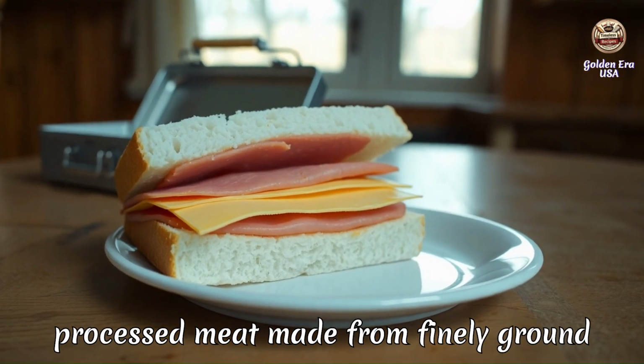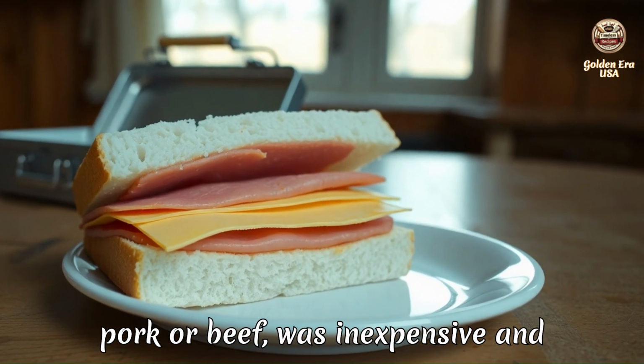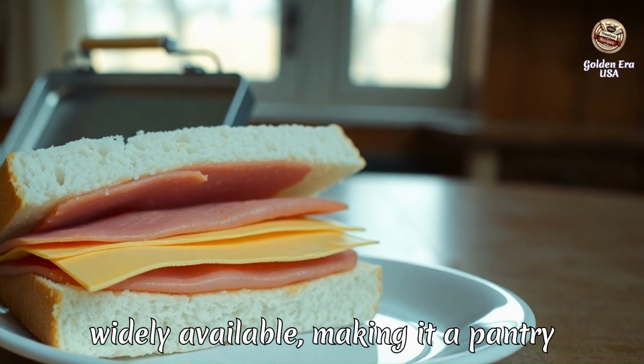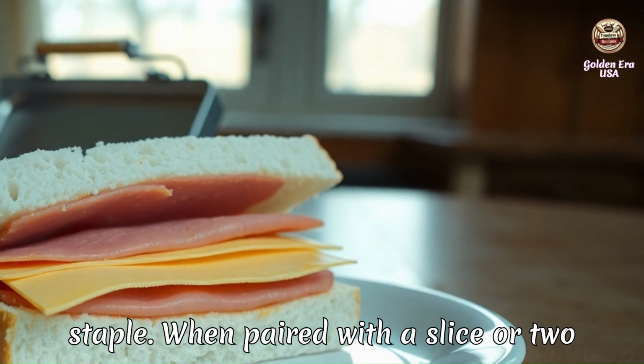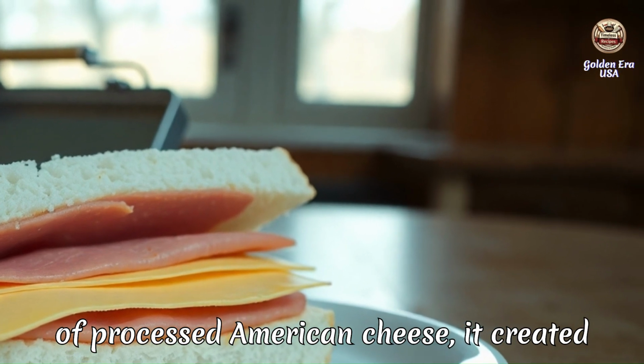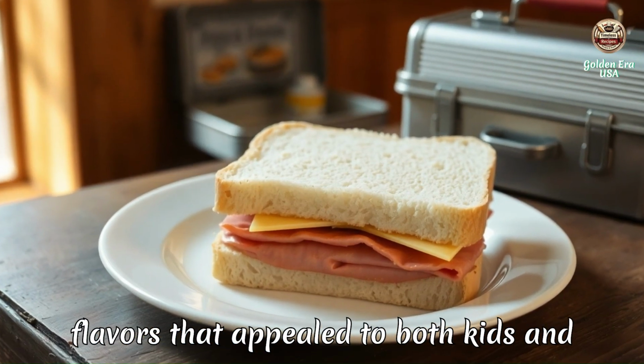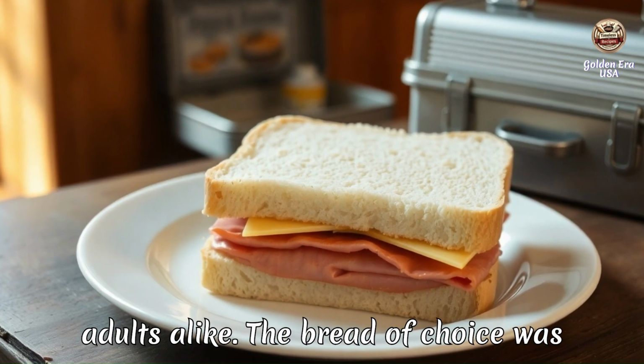Bologna, a type of processed meat made from finely ground pork or beef, was inexpensive and widely available, making it a pantry staple. When paired with a slice or two of processed American cheese, it created a smooth, satisfying combination of flavors that appealed to both kids and adults alike.